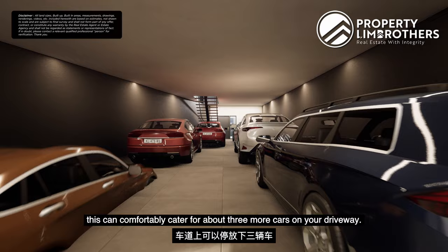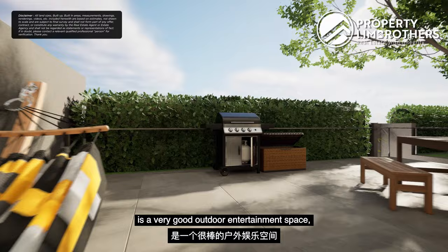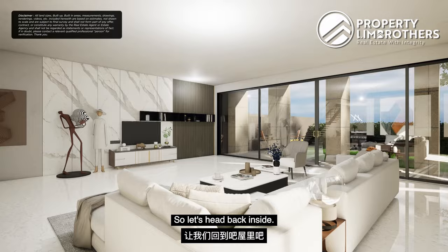So as you take your lift up to level 1, you would first have your roof terrace. So this seats above your driveway, and I think this is a very good outdoor entertainment space. So just deck it with some carpet grass, you can have your barbecue pits there, a few hammocks, so your family and friends can all hang out together on this roof terrace. And you can also look out to the greenery and black and white bungalows along Malcolm Road. So let's head back inside.